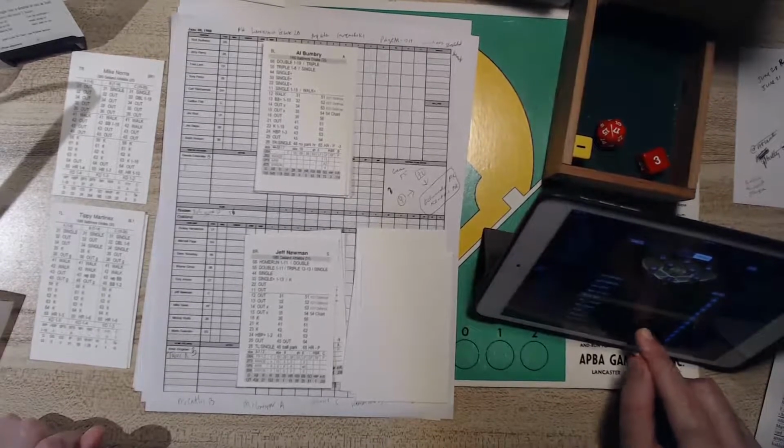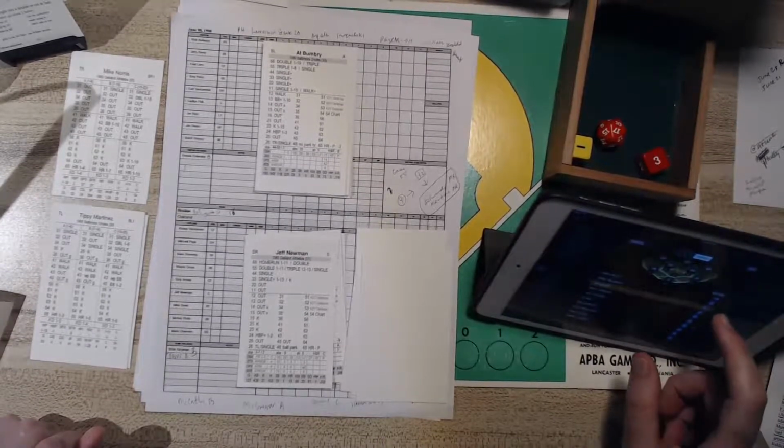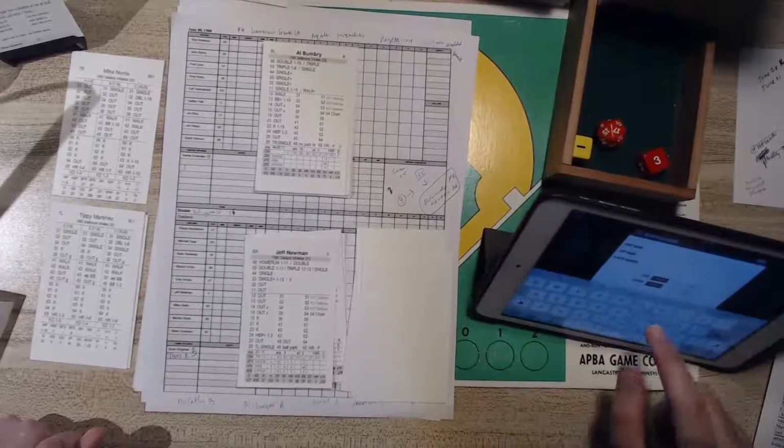And he hasn't played, so I don't have him in the system, so I've got to write him in. This is how quickly it's done.